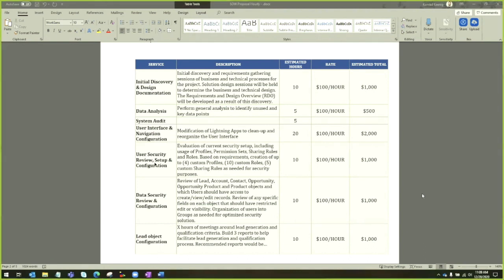Yeah, you were saying 20 hours is a bit overstated. So what I would do is take your user security needs to be its own setup. Let me see. So this has got your profiles, permission sets, sharing rules, roles. Now we're getting into, I would probably bunch these two together and just, well, it's tough.